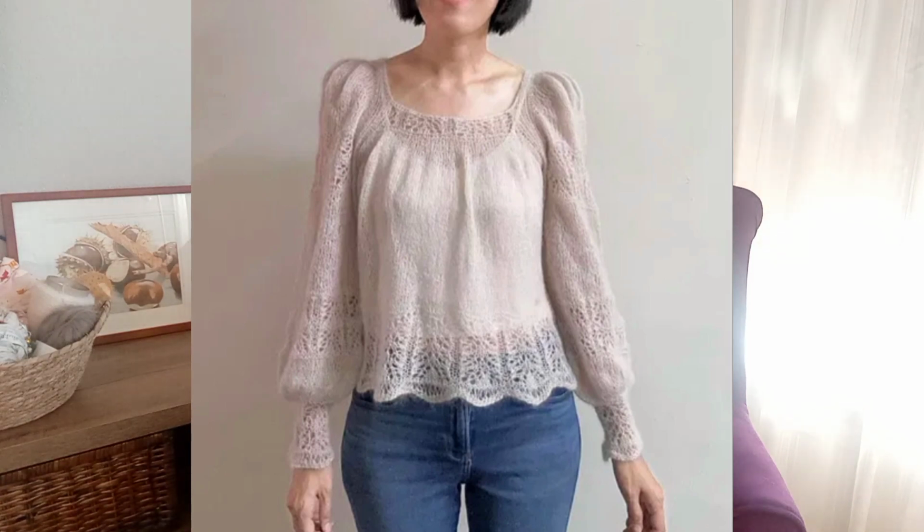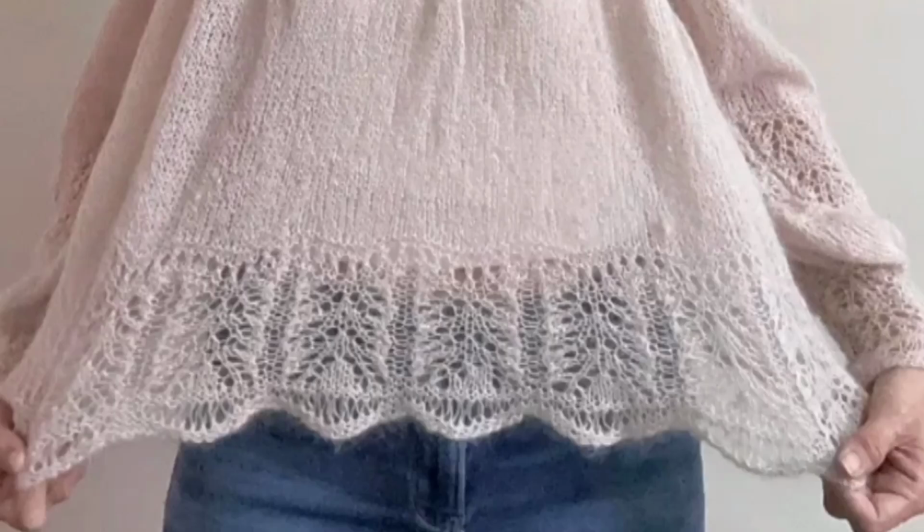This one is fully in mohair, or maybe a combination. I'm not sure. I don't actually know the brand she uses, but the gauge is 20 stitches, and she uses two needle sizes, US 7 and US 4, that is 4.5 and 3.5 millimeter. Her range is not that large, but she starts at XS and ends at 2XL.